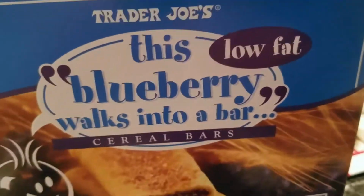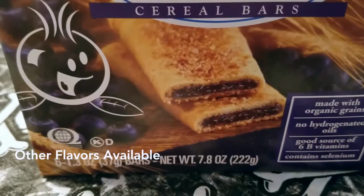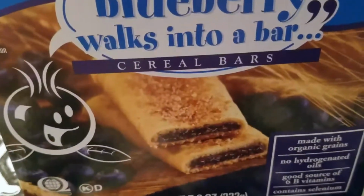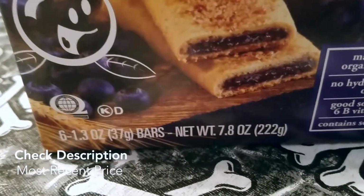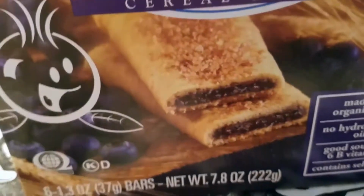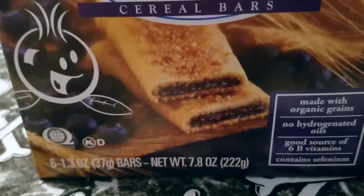Cereal bars. They are low fat. They have a bunch of different flavors as well, like strawberry, which I bought, which I really like too. I think they even have pumpkin ones, if I'm not mistaken, for the season. I wasn't into trying that, but maybe next time I'll be a little bit more adventurous. Serving suggestion, I believe the serving suggestion is 1 bar, but we'll find out when we go to the nutrition facts.